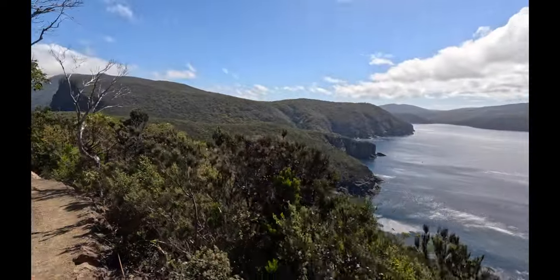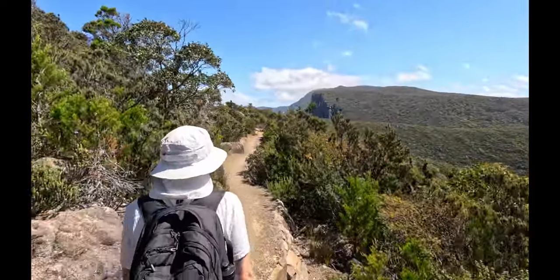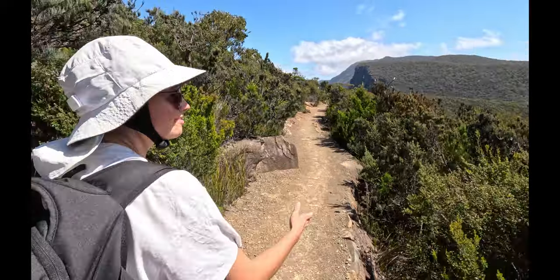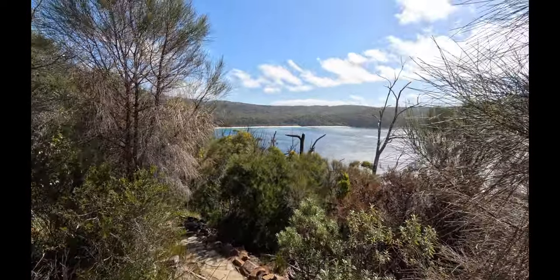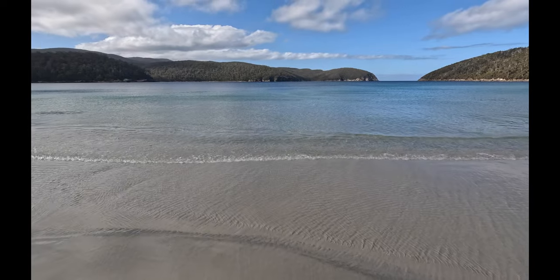But yeah, can't stop taking pictures and filming stuff really, because it's just amazing here. Bloody great walk. Sometimes you just gotta walk a little bit to see the best places, haven't you? Yeah. That's all. Just wanted to share the beach and the sunset. We do plan on jumping into that water when we get down there. Bit of a well-deserved dip.